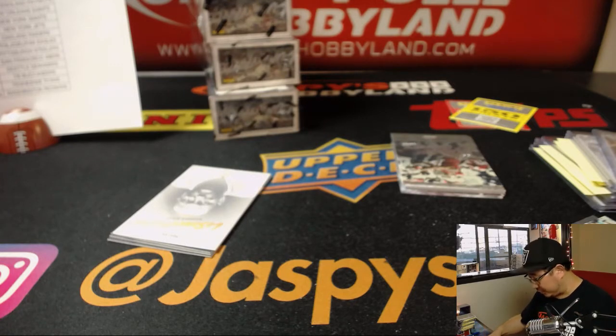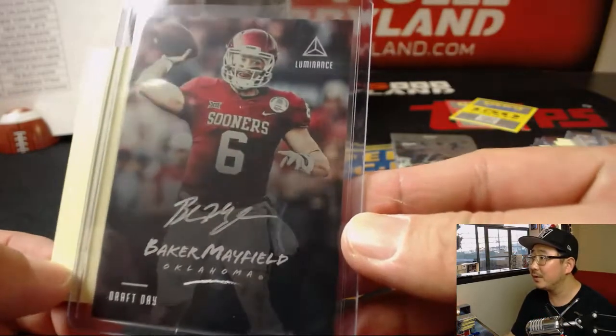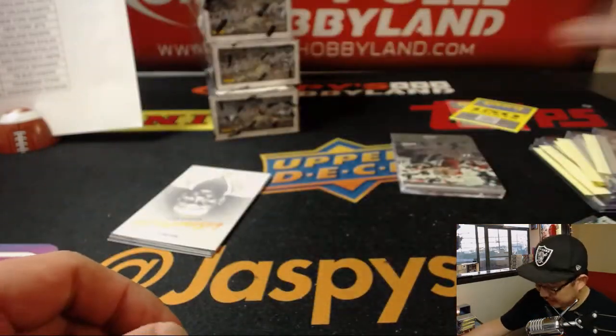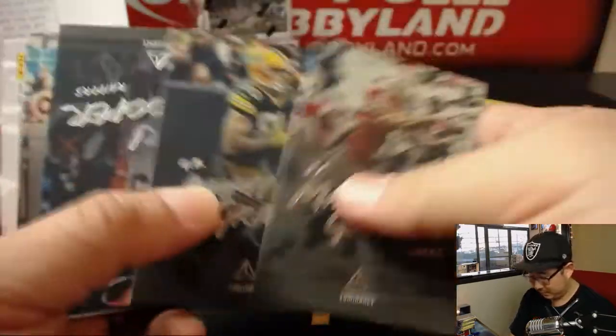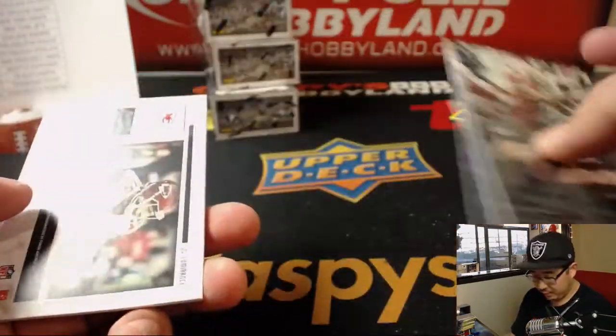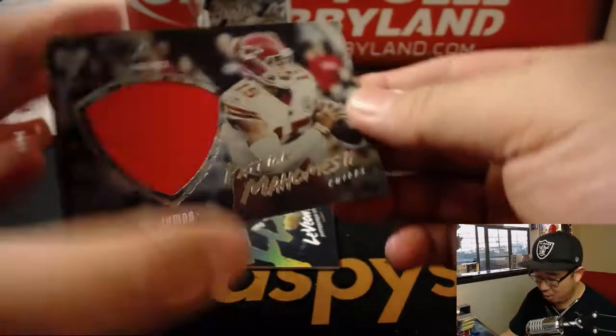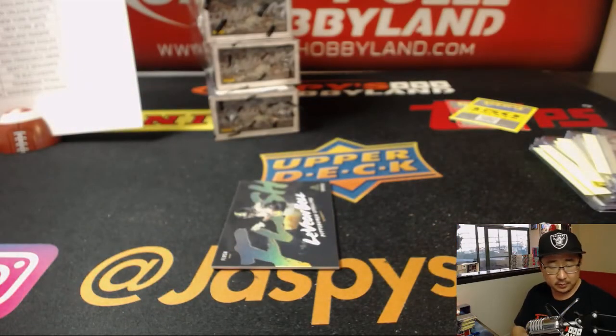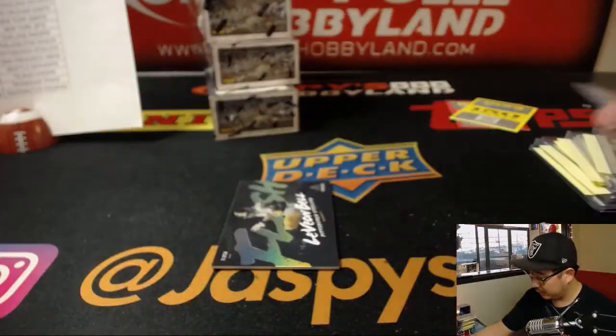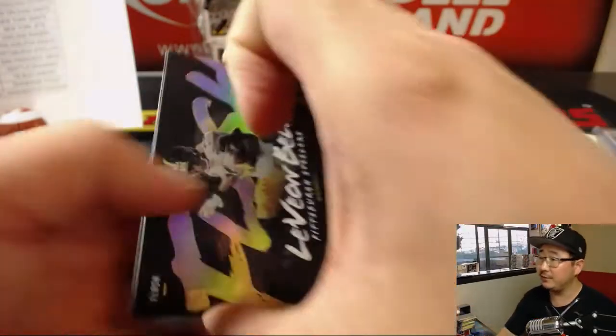Does Baker Mayfield start? Does he start week one? I love that silver ink right there too. That's pretty cool. And then we've got some Chiefs. Mahomes. Patrick Mahomes. Jumbo Relic. That is for the X-Line and the Chiefs. That's the future right there for the Chiefs.